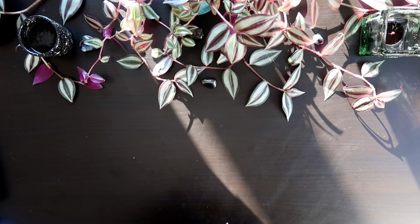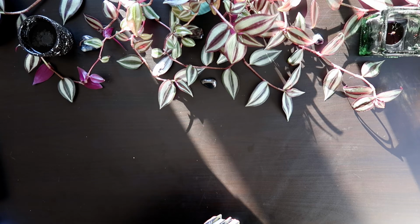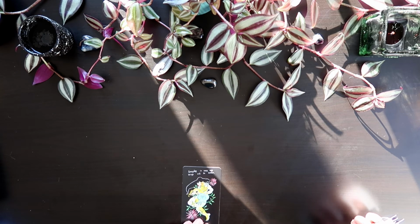Let's tap into your energy. I think we need a minute, honestly. Let's tap into your energy. To explain how this reading is going to go, we're going to start out with where you are at, the energy that you're in. Okay, wow. Change. Every day in every way, things will be better.